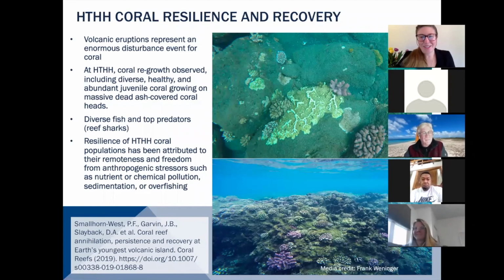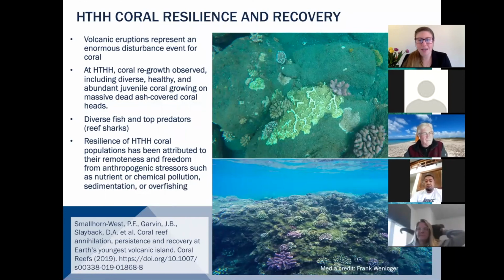So now another story, and this is the story of the coral reefs around HTHH, and it's the story of resilience and recovery so far. Volcanic eruptions represent an enormous disturbance event for coral reefs. We know that coral ecosystems are being bombarded by many human impacts, like ocean warming, acidification, nutrient pollution, and sedimentation, also overfishing. If you attended Heather's talk on Tuesday, you would have learned a little bit more about that. But a volcano is a natural geologic impact and a very destructive one.